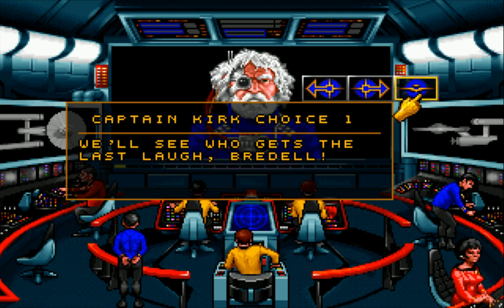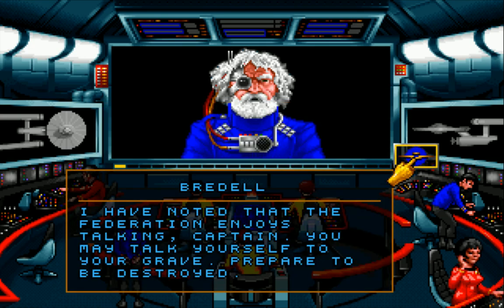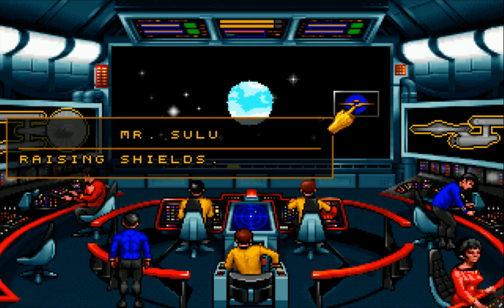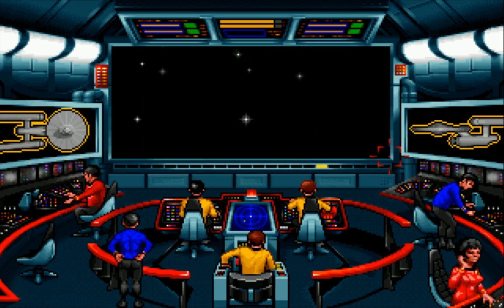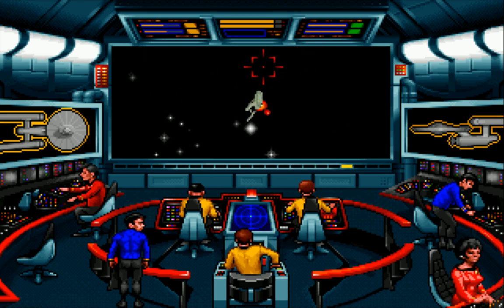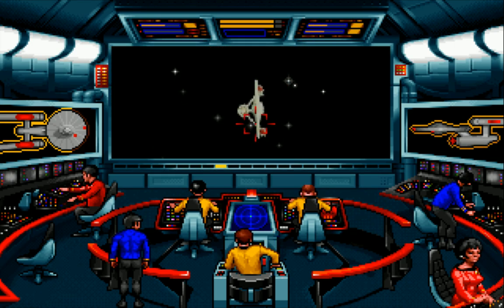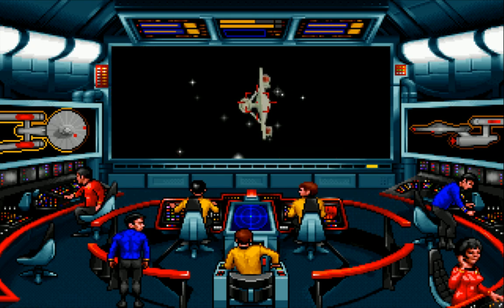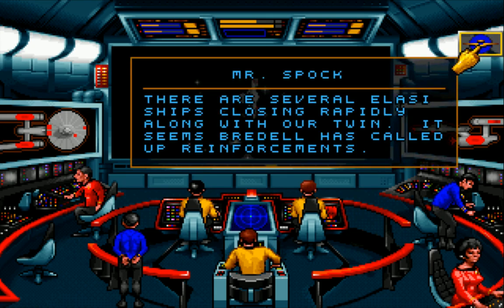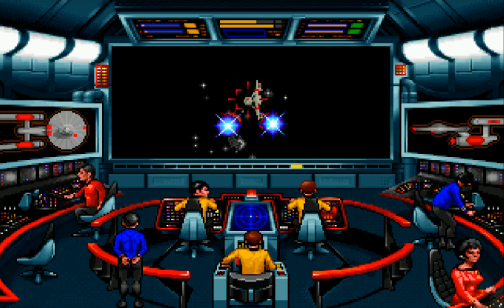This is not going to be easy. I have noted that the Federation enjoys talking, Captain. You may talk yourself to your grave. Prepare to be destroyed. Arming weapons. Raising shields. Ships closing rapidly along with our twin. It seems Burdell has called up reinforcements.